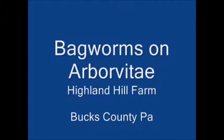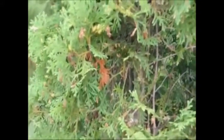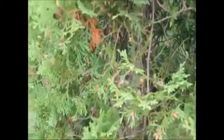Bagworms on arborvitae at Highland Hill Farm. Here's an example of bagworms that are on trees. You can tell they're bagworms because they are little round cylinder guys that are crawling around on the tree. They usually have a bag over the worm so you can't see the worm itself, and they use the foliage that they eat off the tree to camouflage their bags.